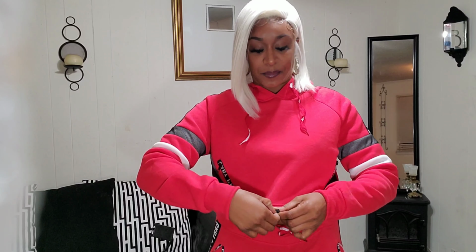Okay, you guys, this is set number two. I'm going to step back so you guys can see the full set. But before I do that, let me tell you guys a little bit about this. So this one comes with a little pull string. I could pull this and tighten it up. Let me show y'all what I'm talking about. See, I could pull this and tighten it up. It could become tighter, or I could just kind of leave it loose like that.